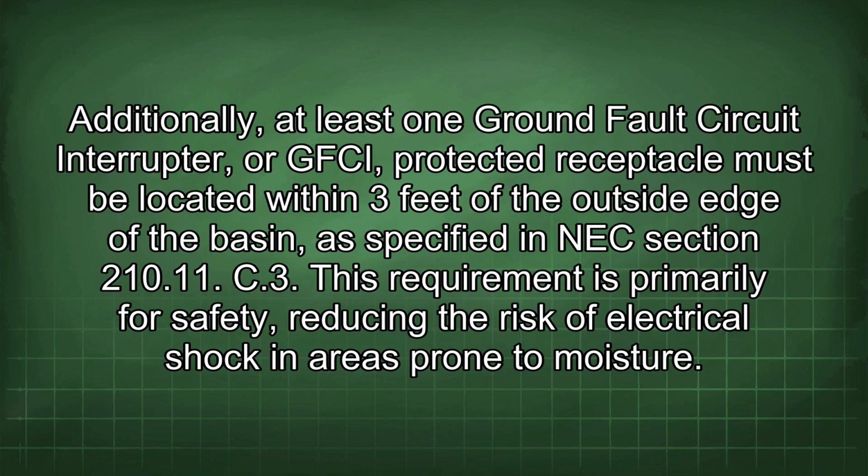Additionally, at least one ground fault circuit interrupter, or GFCI, protected receptacle must be located within 3 feet of the outside edge of the basin, as specified in NEC Section 210.11(C)(3). This requirement is primarily for safety, reducing the risk of electrical shock in areas prone to moisture.